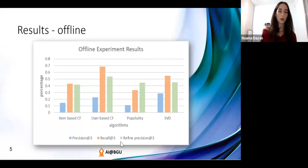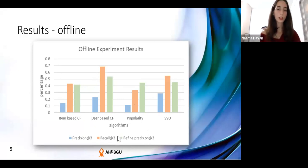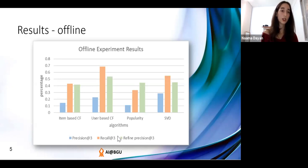I'll just say one word about the metric refined precision. This is a metric we used from another paper, which defined a new metric called refined precision, that takes into account project characteristics, like the project location or the project topic or things like that. We wanted to see whether there is a correlation between precision and refined precision for future work.